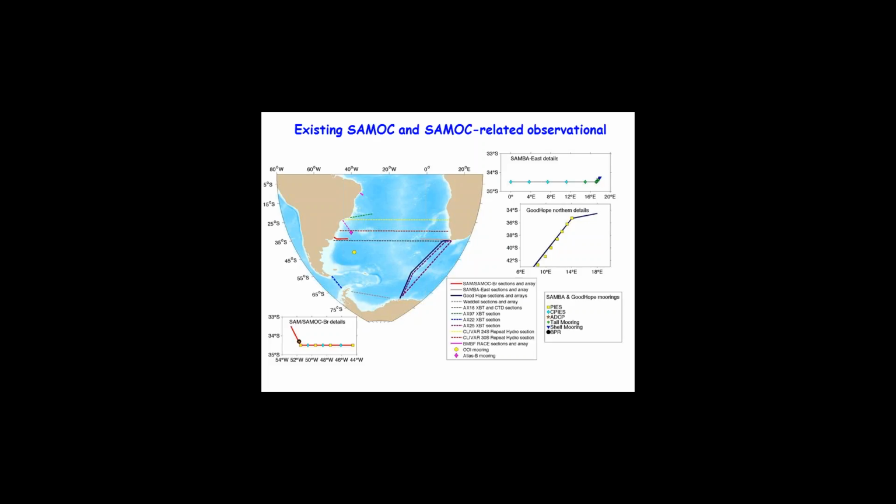In addition to that, we were able to establish boundary current arrays. The Western Basin is maintained mostly by the U.S., Argentina, and Brazil. And what we have is a line of inverted echosounders. We have an ADCP over here, and we have repeated CTD sections. At the eastern side, we have more instruments over there.